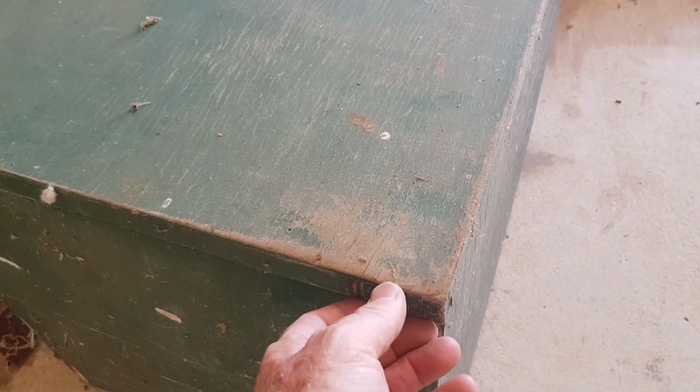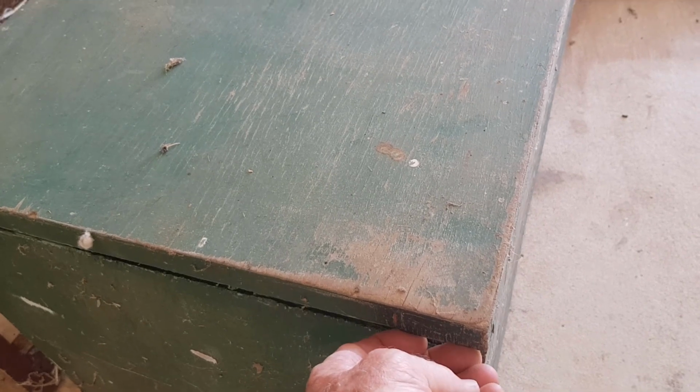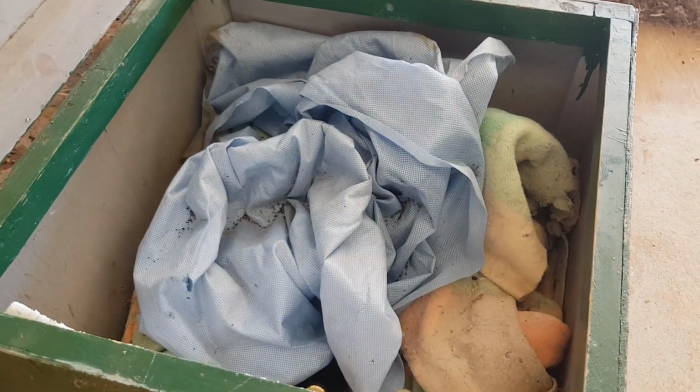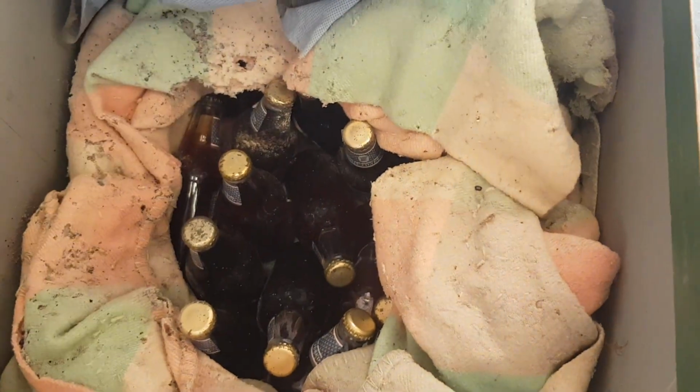There we go, it's off the shelf. Let's open it up. If it turns out to be a wonderful treasure, I might put it in the title. So if you haven't seen anything spectacular about this video, you know it's pretty boring. What's in here? There are rags. There's a blanket. Oh, that's where the weight was.